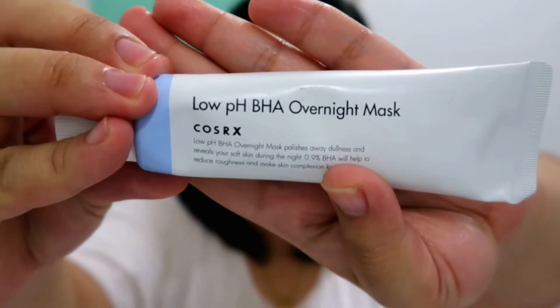Next is, I use this low pH, bago ilang product ito. Bago product ng Cosrx. This is the low pH BHA overnight mask. So, I use this instead of using the sheet mask. Ito, you don't need to rinse it after 15 minutes or 20 minutes like the sheet mask. You just need to remove the sheet mask after 20 minutes. Huwag niyong hayaan mag-dry yung sheet mask sa face. So this is the overnight mask. Overnight mo siyang gamitin. Bukas, kinabukasan mo siyang i-rinse. Gently rub it on your face.